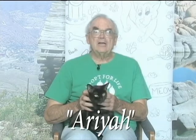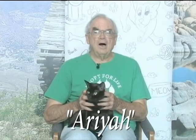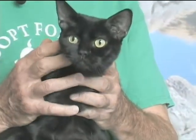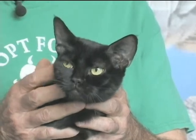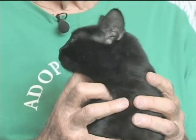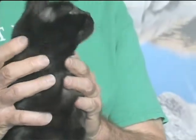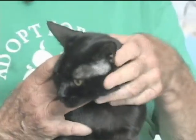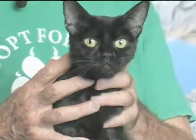This is Araya, A-R-I-Y-A-H, a sleek little black female, about 1 year old. She loves to play, she likes to cuddle, and she would do fine in a household probably with other cats. Again, Araya, a 1 year old, beautiful black lady who likes to play and would be good with other cats.